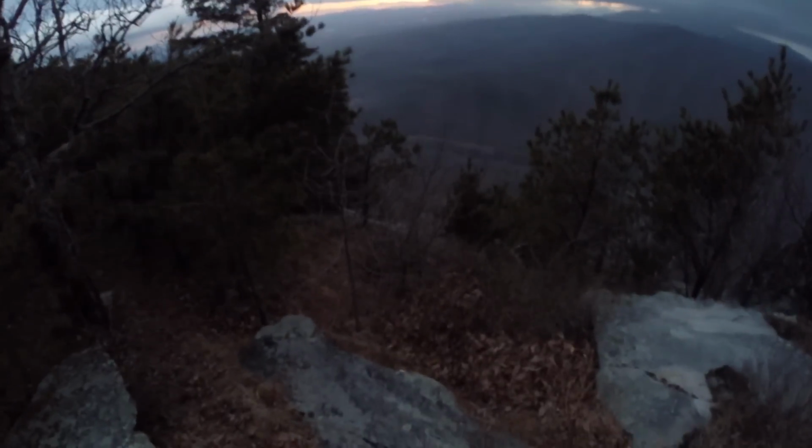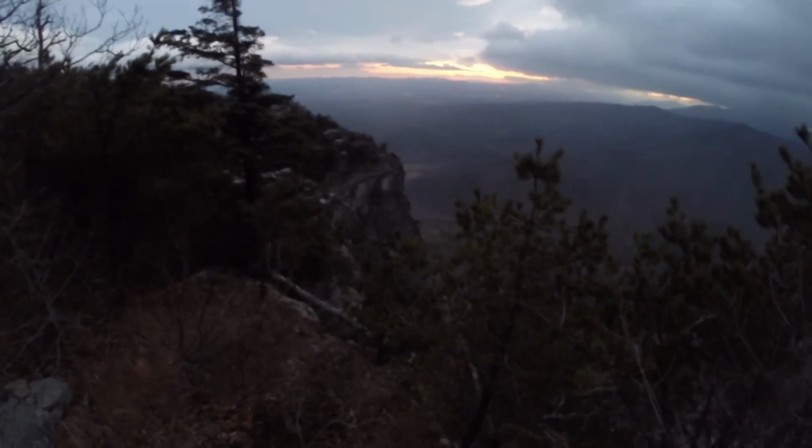Yeah. Do you want to know the temperature? 25. It's gonna be a cold one. I'm pretty sure the wind is supposed to subside a little bit too. Yeah, that'd be nice. I'm gonna go scope out the clouds over here. 25 degrees out. It's probably gonna get into the teens tonight.